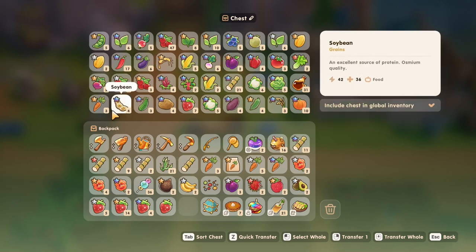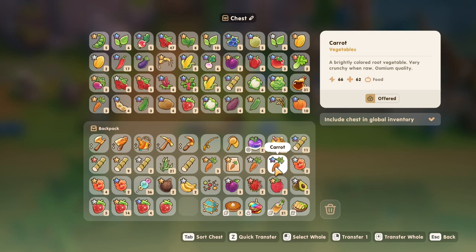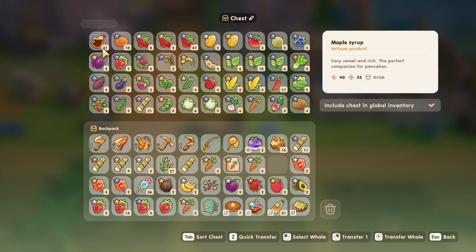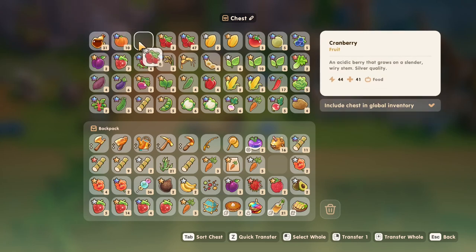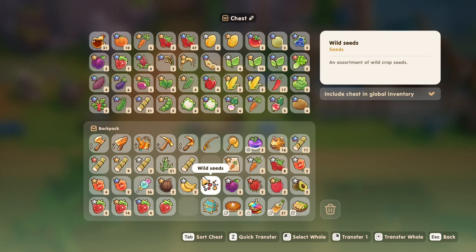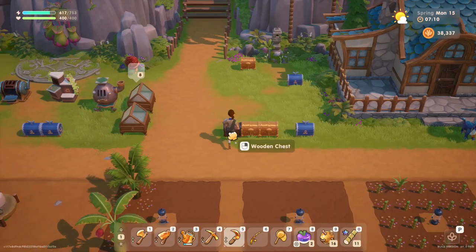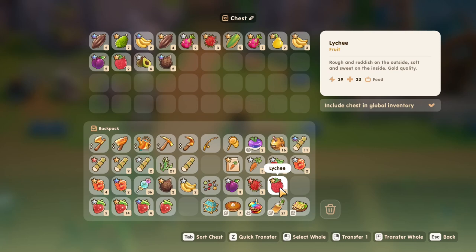All right. Carrots. We have one especially good carrot. We'll save that. Actually, let's not save all the different variants of cranberry. Poppies are flowers, we'll save those elsewhere. Fruits in here. We've got avocados, we've got lychees, we've got better rambutans than that, we've got better plums than that, and bananas. And all that stuff.